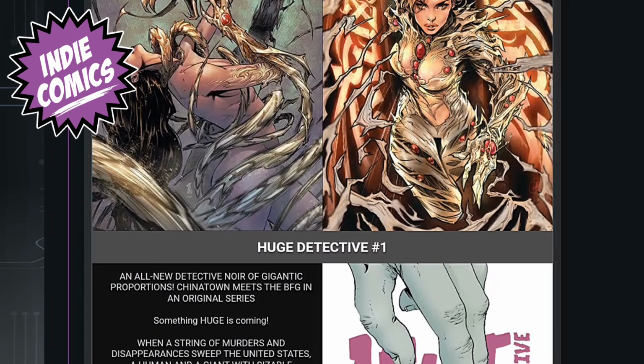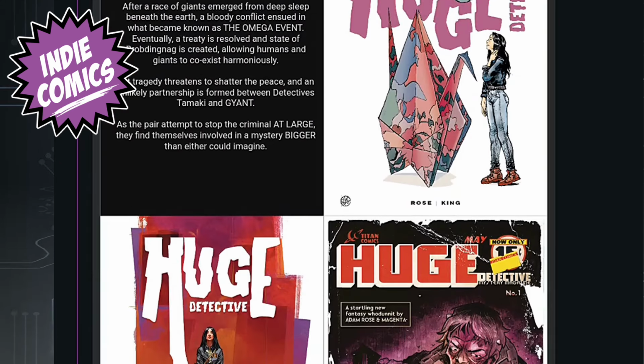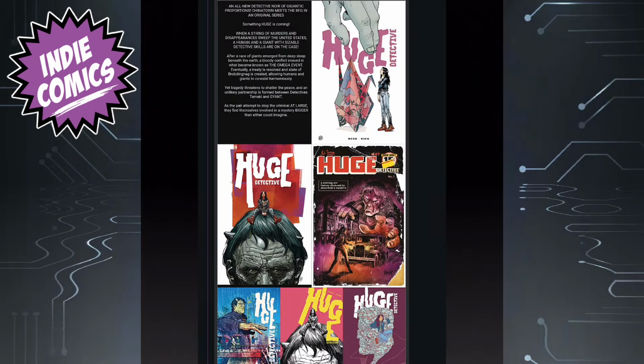All right, so fans of Witchblade are going to like Witchblade issue 2. I think issue 1 was a fine little jumping on point. It was kind of like a point A to point B issue to seeing the Witchblade artifact go to our main character here. The artwork was good, and again, if you've never read the character, it's a perfect jumping on point.